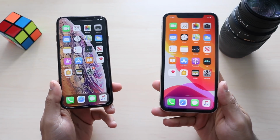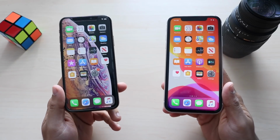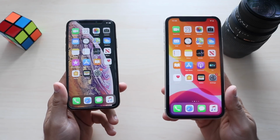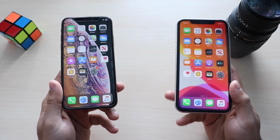Once again, another quick, actually, this is going to be a pretty comprehensive comparison, in my opinion. We have the iPhone 11 on the right and the iPhone XS on the left. Now, you might be wondering, dude, why are you comparing the cheapest model of the iPhones right now to the flagship of last year? I mean, this was a $1,000 phone last year.